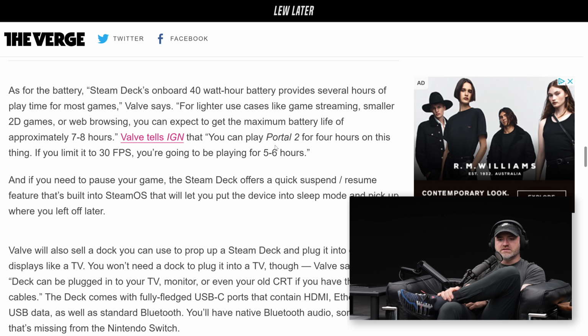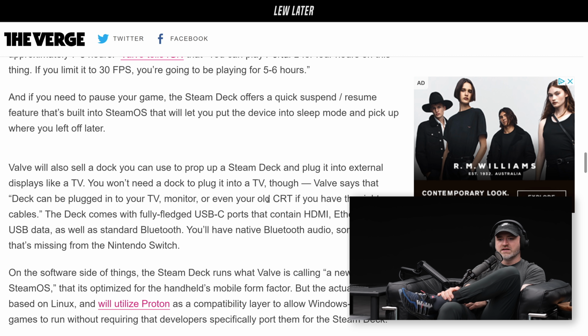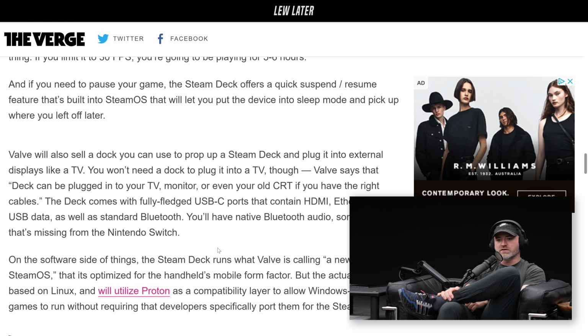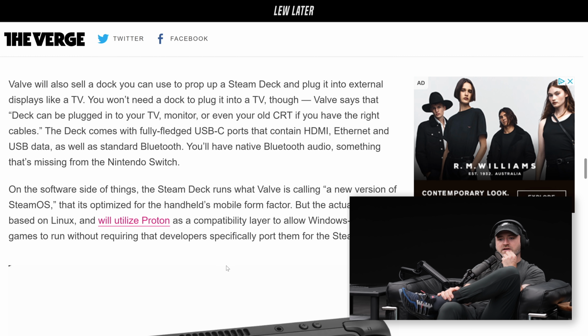Valve will also sell a dock that you can use to prop up the Steam Deck and plug it into external displays like a TV. You won't need a dock to plug it into a TV, though, because it will plug in just via cables directly from the output. If you choose, the dock is just, I guess, there for convenience. It has USB-C that contains HDMI inside of it. There's also Bluetooth audio over there.